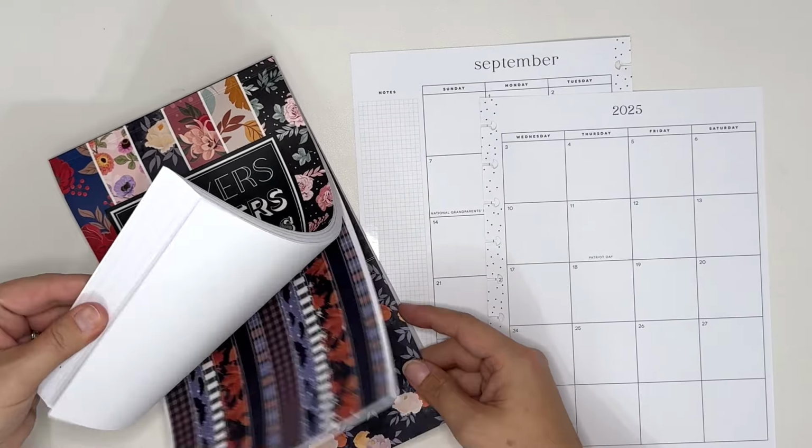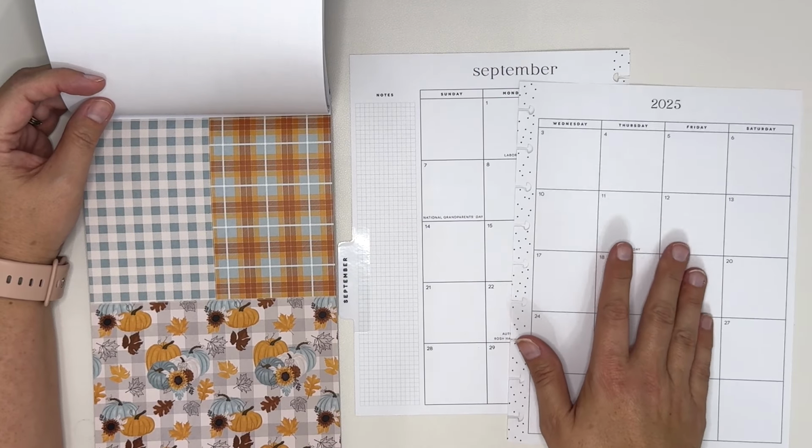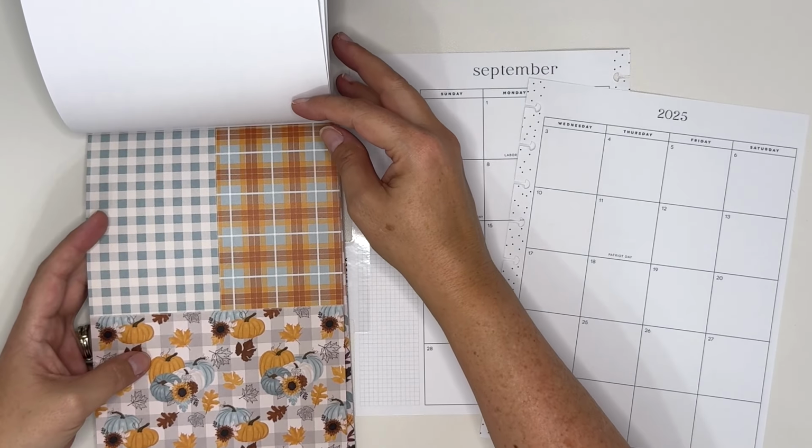All right, so one thing I know I want to do is use some of this paper, because I've never done that in my planner. Actually, I take that back. I have. I'm telling you a fib. I haven't done it in a long time. I'll just say that I've never used a sticker paper, I should say. All right, we've got 3 different designs here.